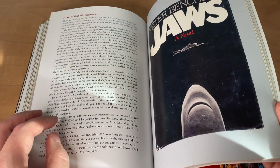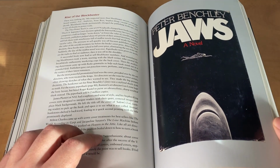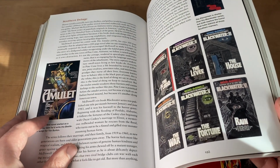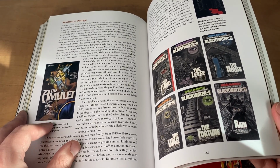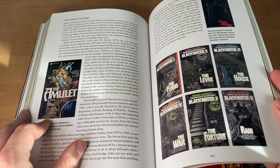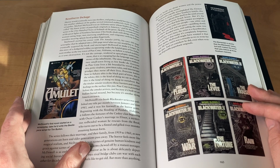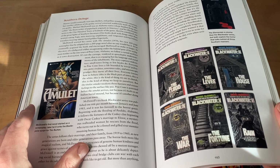Here's some pretty poor cover art, though. Doesn't really look like a shark. It looks pretty sad. Doesn't really make you feel like reading it, right? And here we've got Michael McDowell. He wrote, among other things, Beetlejuice, and he's pretty well known for these two things: The Amulet and the Blackwater book series. I haven't read any of these, but that's something that I'd like to do. I've heard very good things about these. If you like gothic, southern gothic horror, should be worth a read, I think.